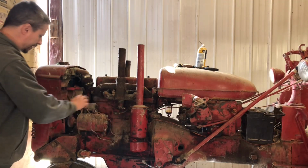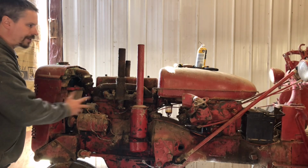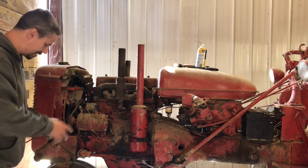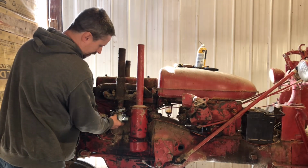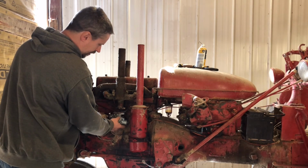But at some point in the future, this is real easy to swap off with a one-wire GM alternator, and you have bingo, your 12-volt conversion, she's done. Everything is as it should be. Let's see. No, that don't quite line up right, but it'll actually be fine for today.